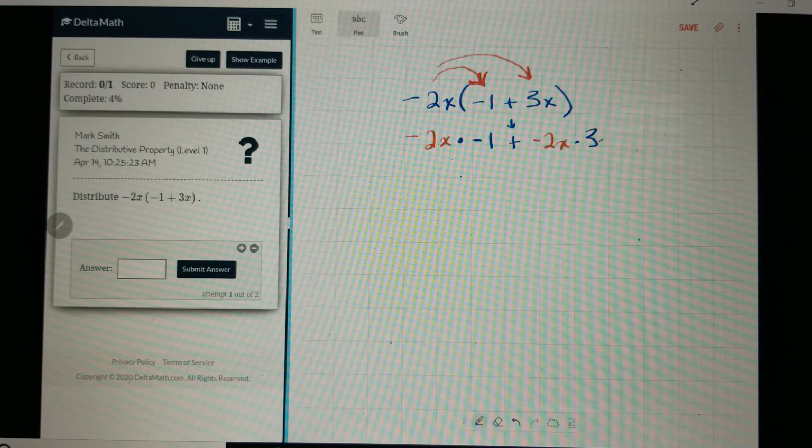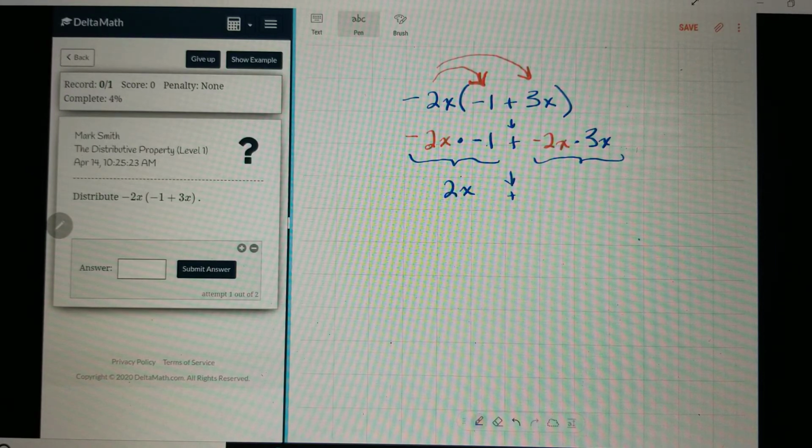times 3x. All right, so here we have negative 2 times negative 1, which is a positive 2, and it gives us an x. So that is going to be 2x. Next, we bring this plus sign down again. All right, now we have negative 2 times 3, which gives us a negative 6, and we have x times x, which gives us x squared. All right, so our answer is 2x minus 6x squared.